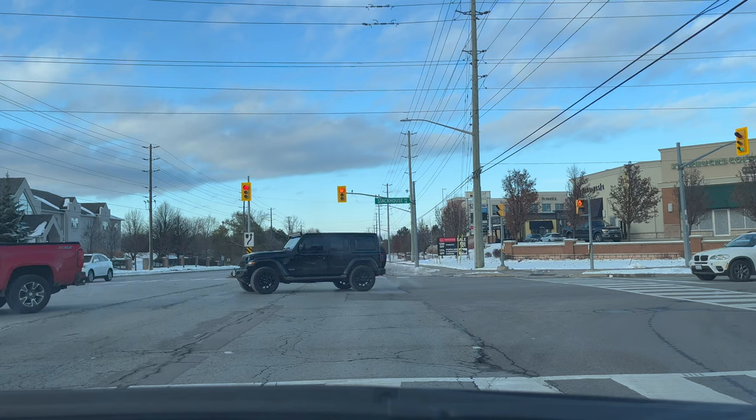And now the examiner will ask us to turn right towards the drive test center parking. Make sure you give signal, check mirror and blind spot for cyclists or pedestrians. And now the examiner will ask us to park in any lane on the right.